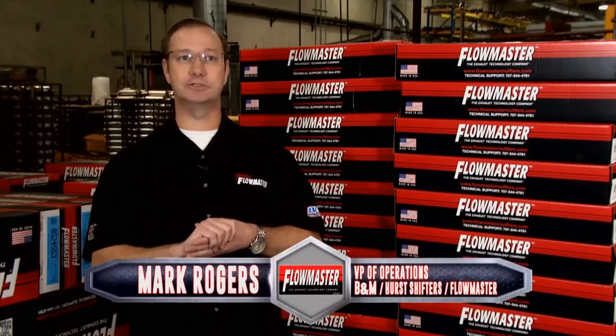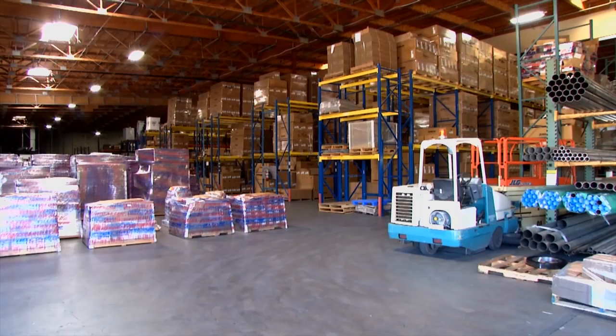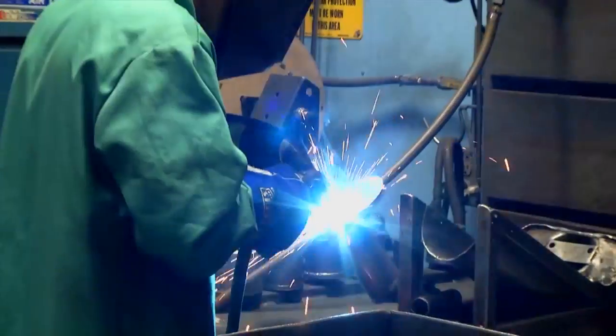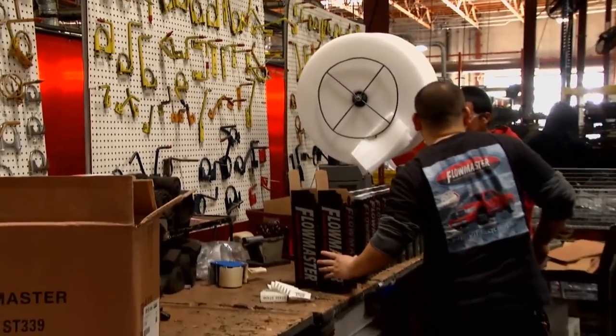It's a 130,000 square foot building, and we do the manufacturing for Flowmaster, and then we do the distribution for B&M and Hirsch. So right now our build is at 10,000 mufflers a week and 1,300 kits a week.